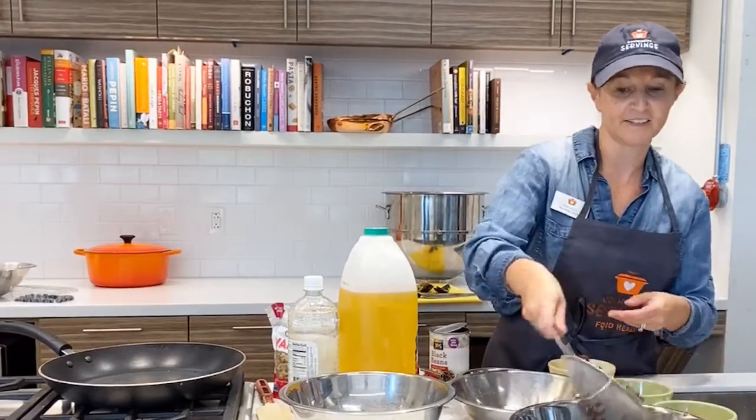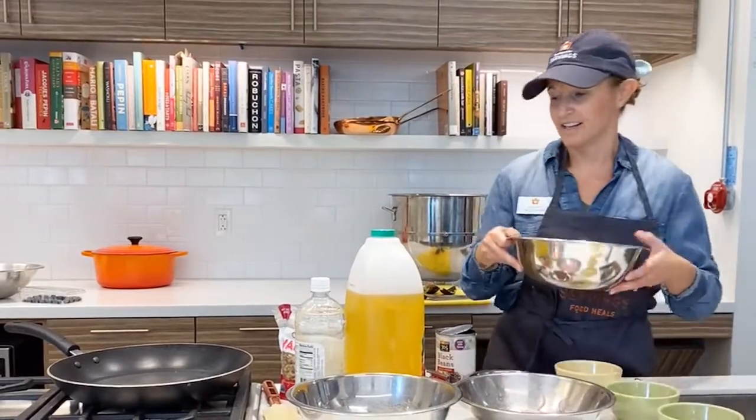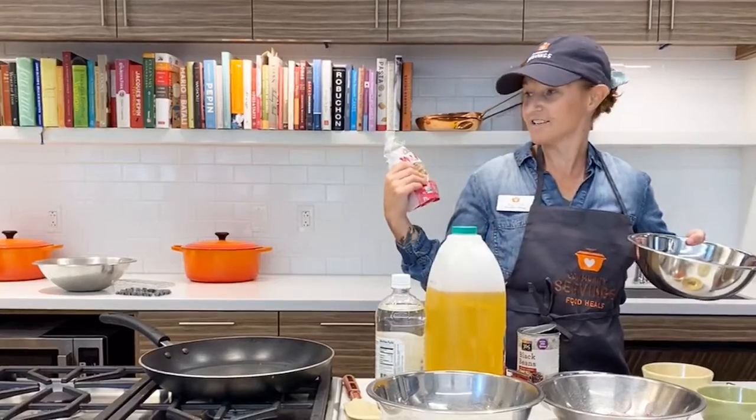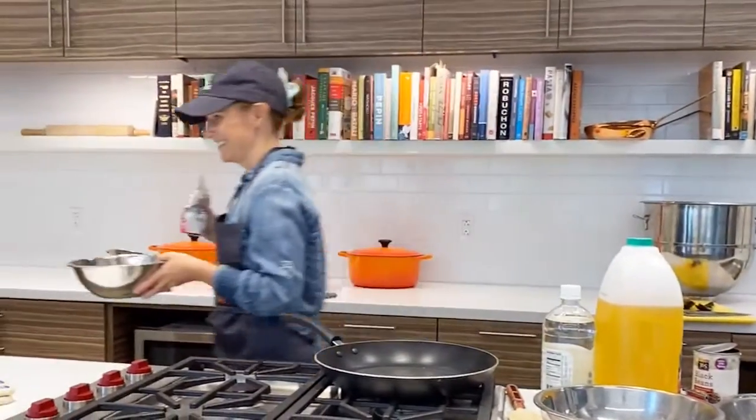So I'm going to get these in there. And we're going to take these, this is going to come together really quickly. We're just going to take our black beans and our walnuts, and we're going to get them in the food processor.